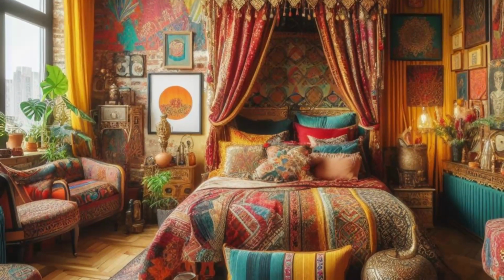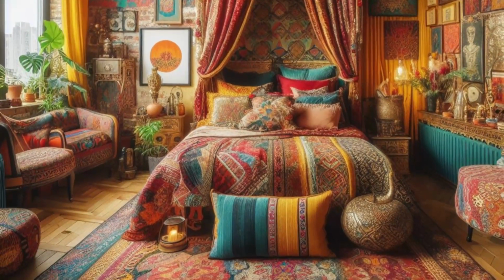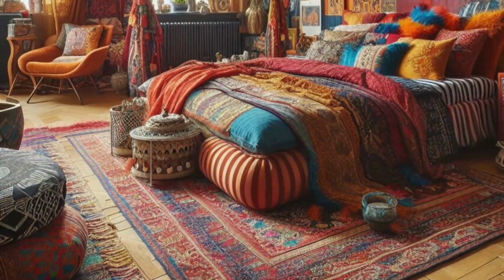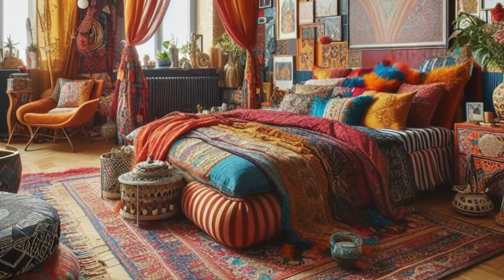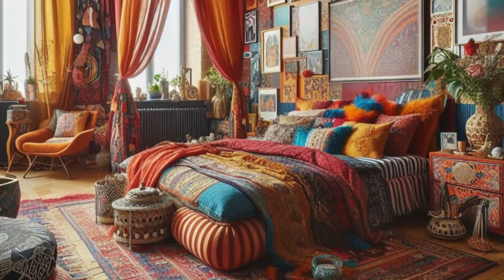of personality and flair. Global-inspired decor pieces and artwork tell stories of far-off lands and exotic adventures, adding layers of intrigue to your eclectic haven. It's not just a bedroom, it's a canvas for creativity, a sanctuary of self-expression, and a testament to the beauty of embracing the unexpected. Welcome home to your own vibrant sanctuary.